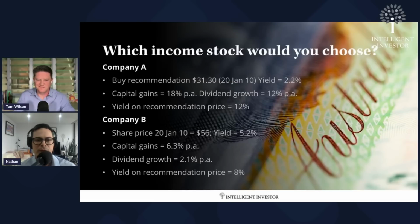So I just want to do this exercise, and people who have seen these webinars before will know the answer, but I'm sticking with the same example, and it underlines the focus of the fund, and why companies that can grow their dividends are far more valuable than the traditional companies that you expect to buy in an Australian portfolio that pay bigger yields. So the example is, which income stock would you choose?